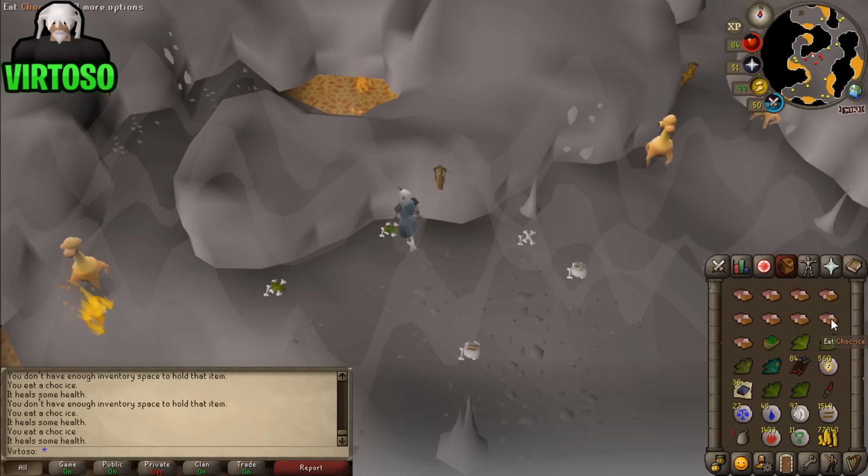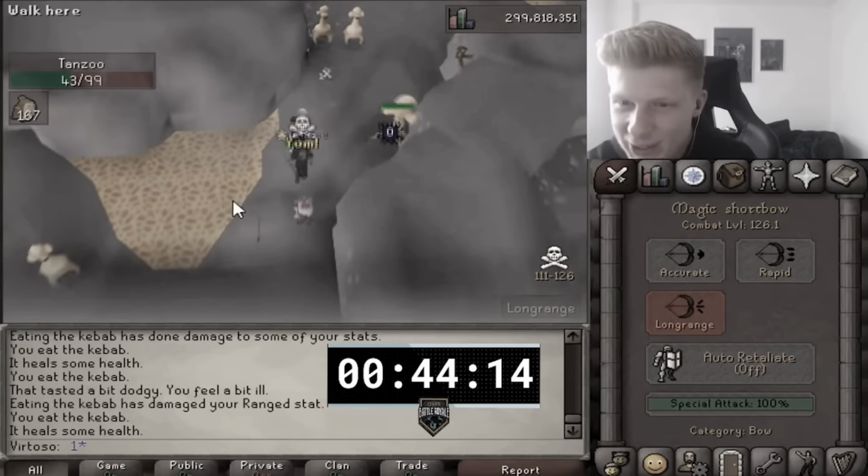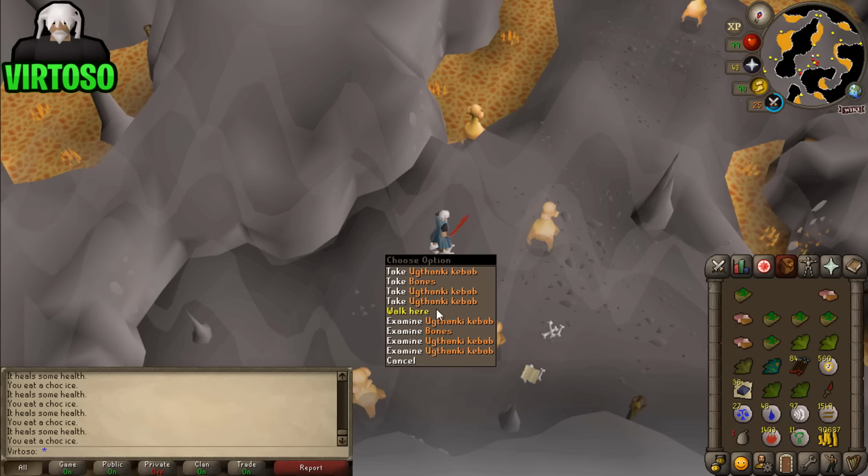Right, we've got a Ugthanki kebab drop. I just realized these actually heal 19, boys, and this is one of our strategies in the battle royale as well, because they're sick food, mate. And the best part about them, boys, it's the fat yum. Yum. Lads, I'm saving these kebabs. I cannot wait to see Dave's face when I hit a fat yum in the middle of the fight. He's going to piss himself.